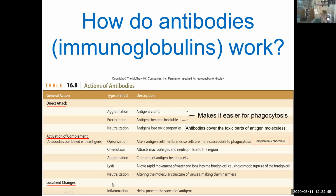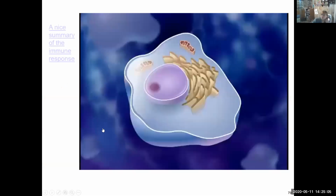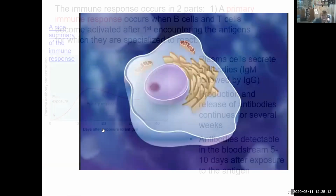And inflammation was another thing that we reviewed back in that table of innate defense. This is the redness, the soreness, the pain, the swelling. We've all suffered inflammation at some point in our lives. Well, sometimes inflammation can result from antibody-antigen interaction as well. I'm going to let you watch this video. It's a great summary of what we've just spent the last hour or so talking about.